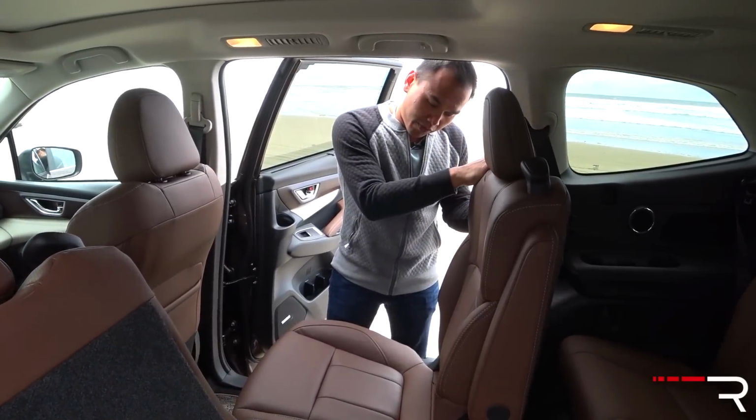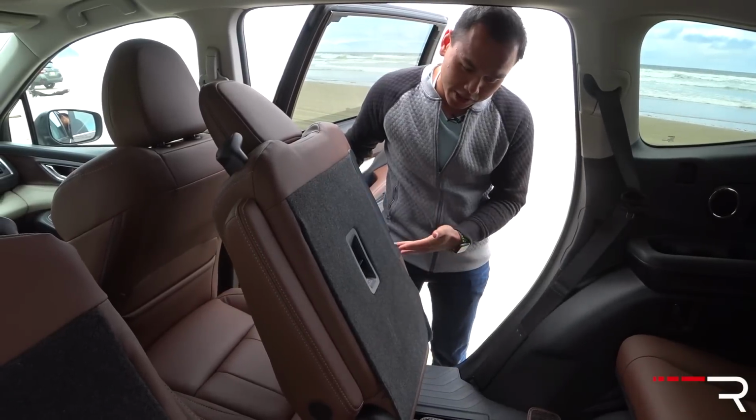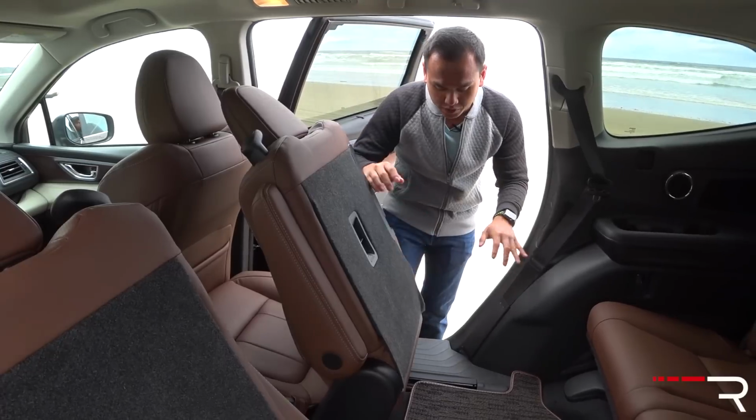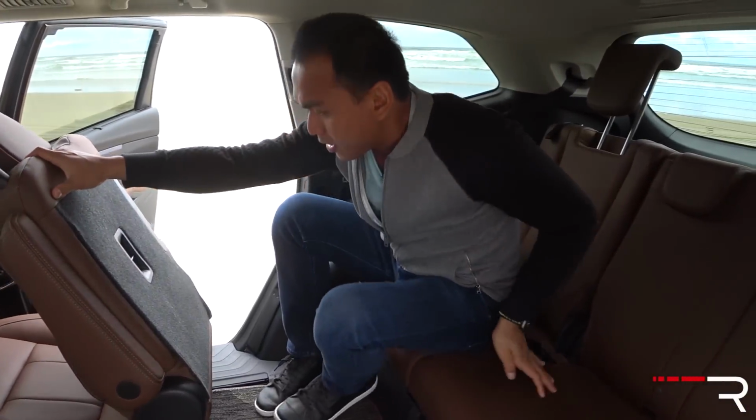All right, so for the third row, Subaru makes it pretty easy to get back here. There's a little lever on the side, just kind of slide the seat forward. It's also really easy to move. Now getting back here, you can see there's a fairly good amount of space. So I'm gonna try to ease my way in here, and then we'll put the seat back.